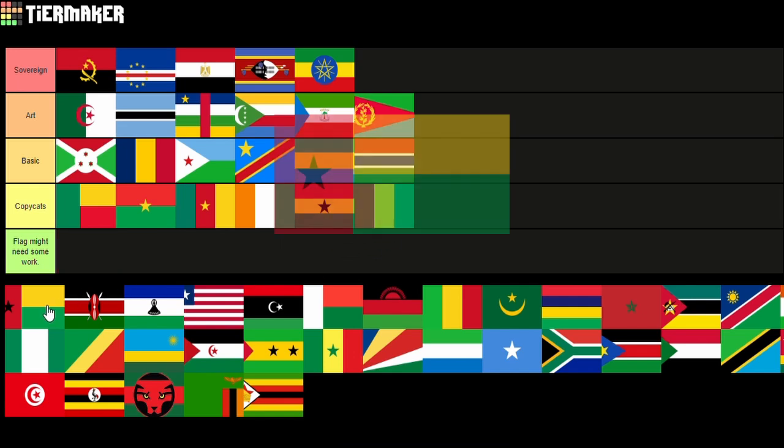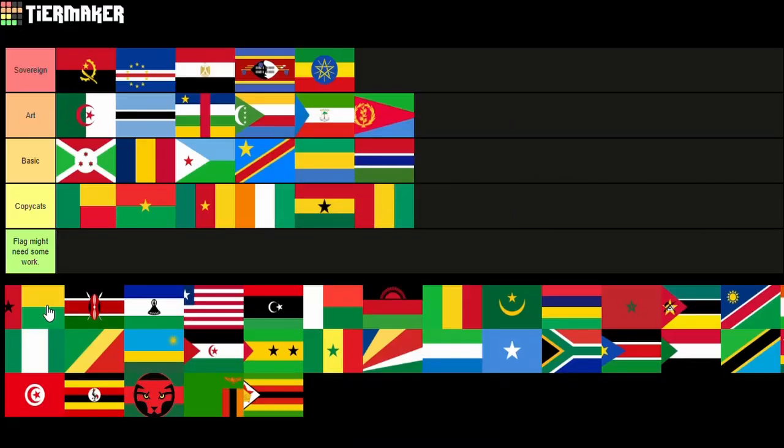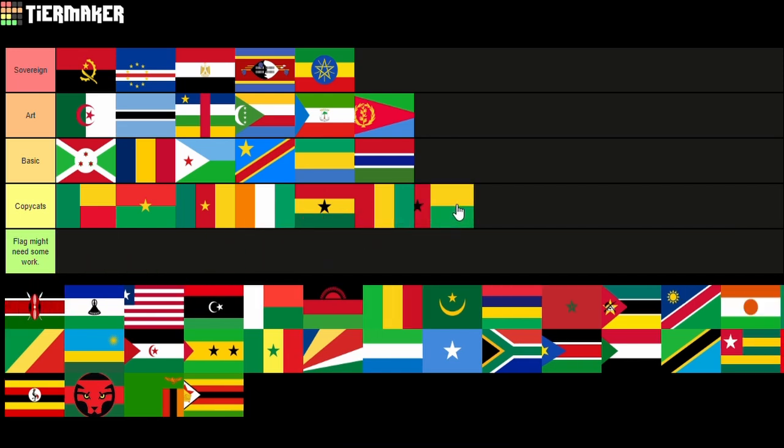Next up, the flag of Guinea-Bissau, which is yet another flag design that looked at their fellow neighbors and went, let's do what they're doing. With a red band on the hoist side that hosts a 5-point black star and 2 horizontal bands of yellow and green on the fly side, the Guinea-Bissau flag took Ghana's draft design and changed it up a bit just so the teacher wouldn't notice. Thus, this local man on YouTube is forced to put it alongside its contemporaries in the copycat tier.